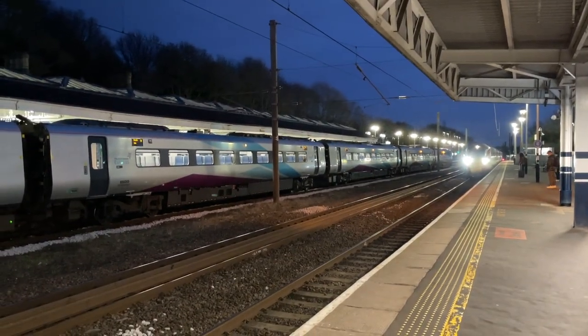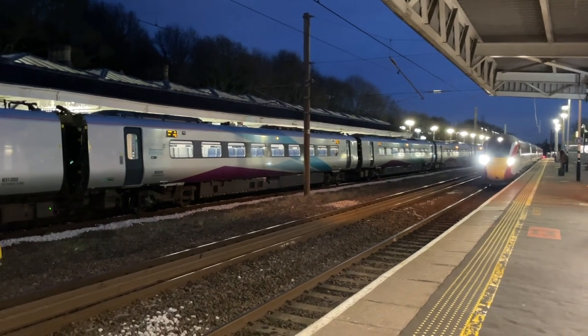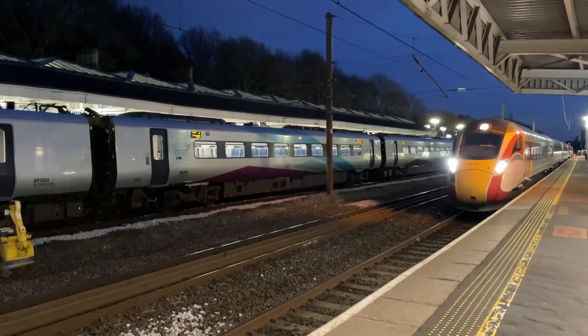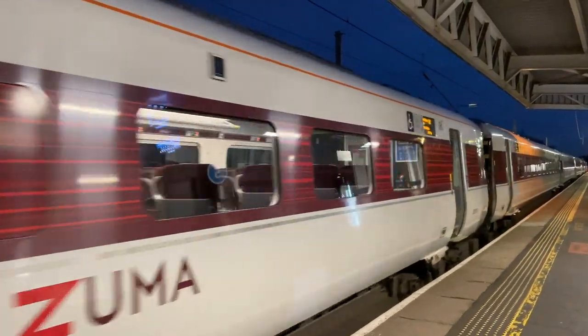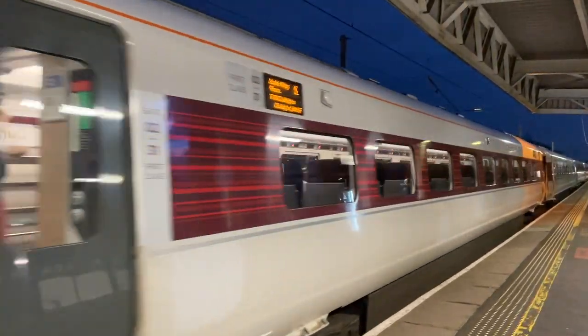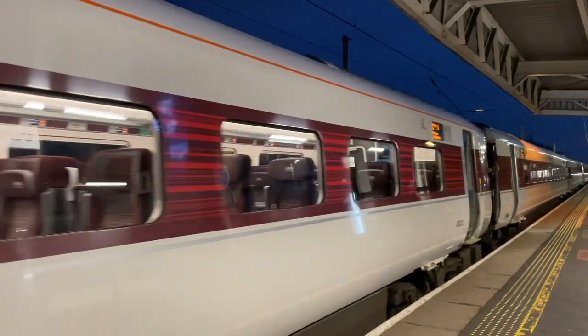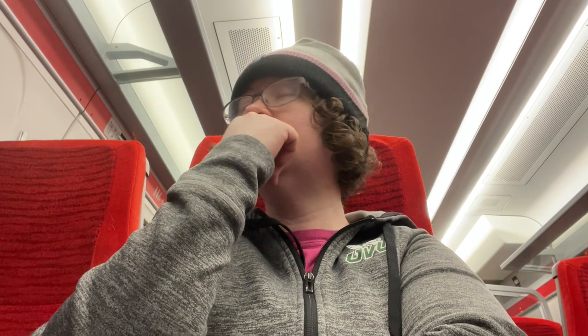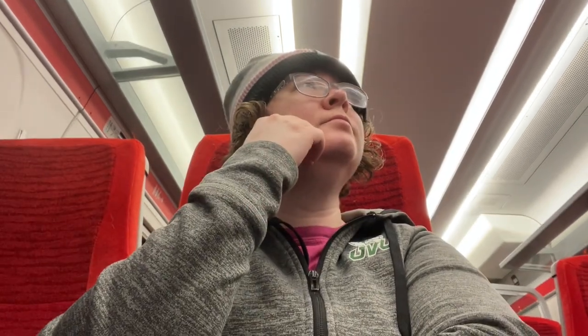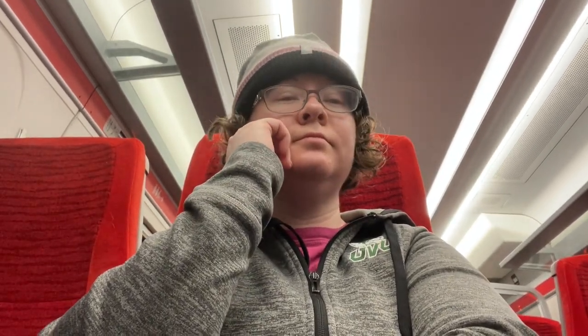1, 2, 3, stand across in zones 4, 2, 9. York, Brentford, and London King's Cross. The next station will be Darlington.